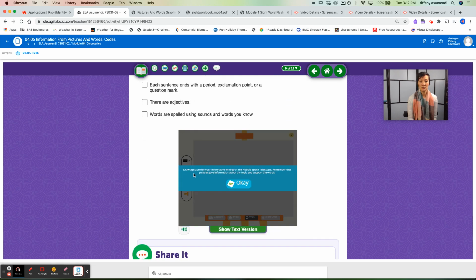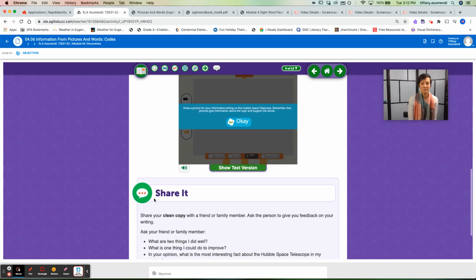And it looks like here you could draw a picture for your writing about the Hubble Space Telescope. Remember, pictures give information about the topic and support the words, or you could draw it on a separate piece of paper and take a picture to send to your teacher a different way.